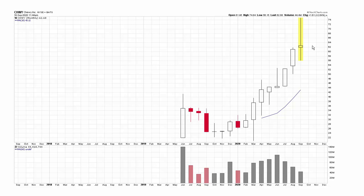Could it go up from here 10, 20, 30%? Sure, it can go up to 90, it can go up to 100, but at some point, we're probably closer to the end of a big run than the beginning of a big run in terms of what's going to happen over the next 6-9 months or so.